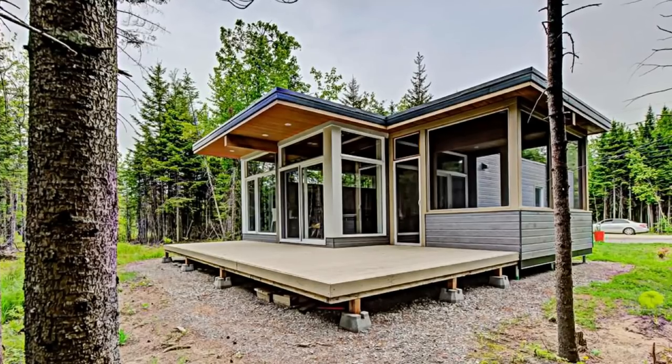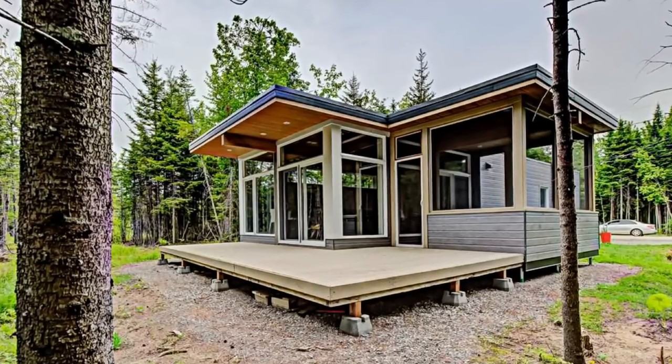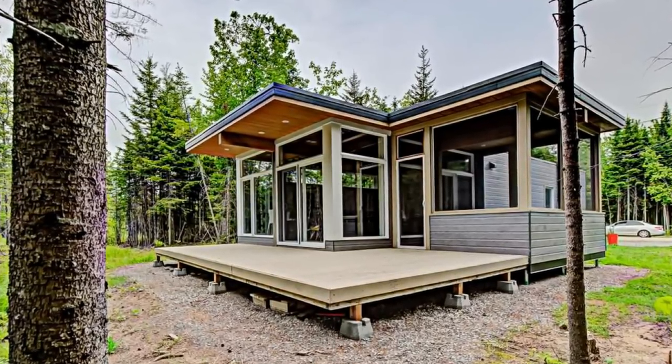The changes are simple, but they're not very common in the industry, and I'm not sure why they aren't more common. The change they made to this plan, aside from more windows and a different roofline, is the sunroom off the side of the home.